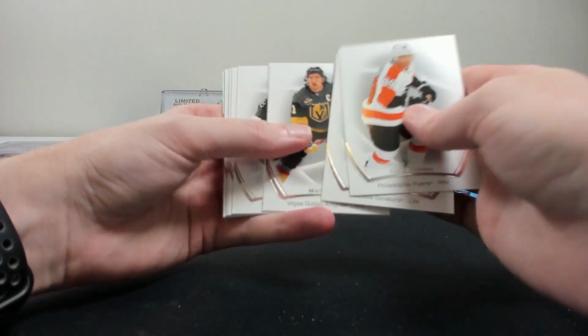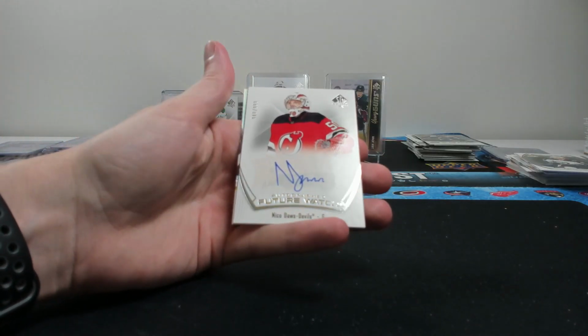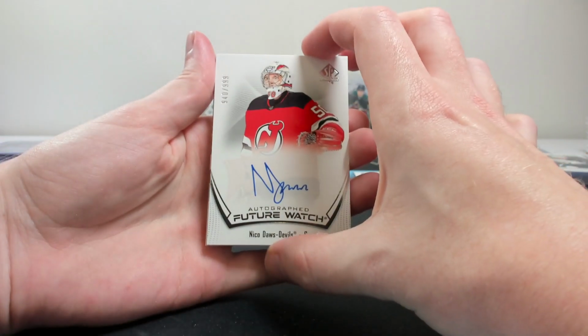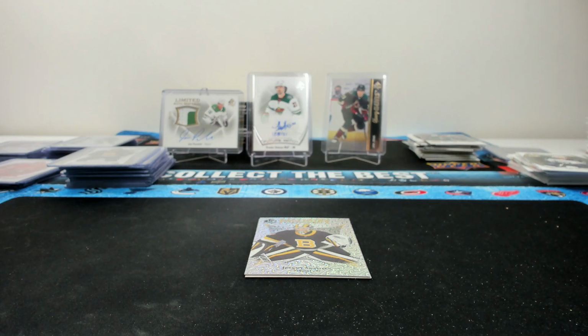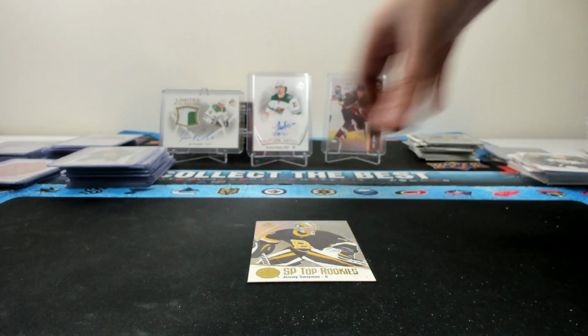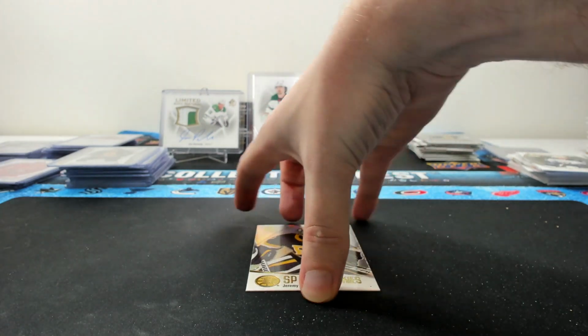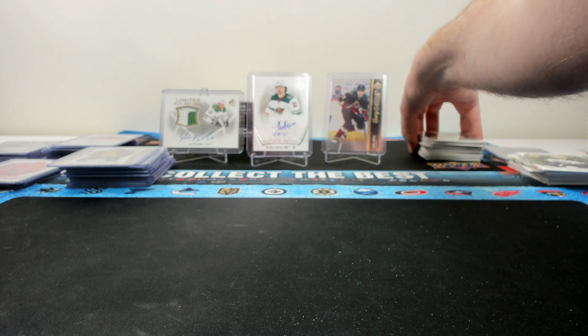All right. Autograph time. Future Watch autograph of Nico Daws for the Devils. Different little autograph there. Still not a big Future Watch auto pulled yet. And that's why you open up the product, right? All right. Swayman for the Bruins. And, I just whacked my light. Ow. Right in my funny bone. And Swayman for the Bruins on the Top Rookies.